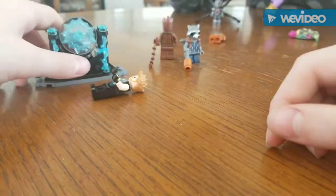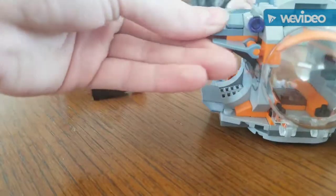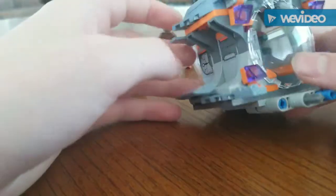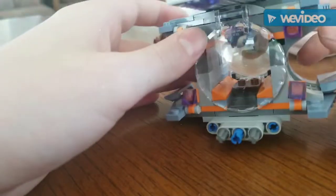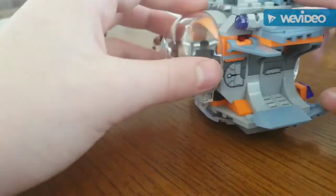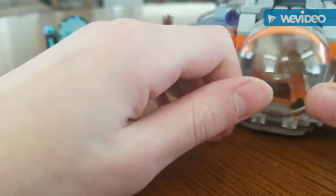And now on to the big part of the build. Oh yeah, man. Mr. Krabs. It's not very big, but yeah. So the outside has got a lot of blue, purple, orange, gray. Pretty good mix of colors. I like it. Kind of mixed together very well, though. Looks like shark skin.